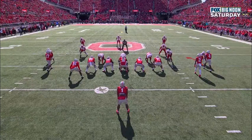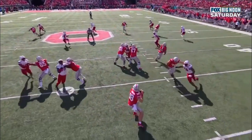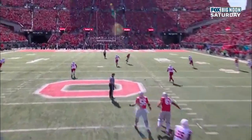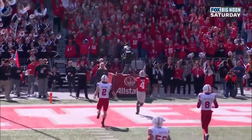So he lines up on the outside, and then watch him just beat everybody to the interior. And folks, watch his speed. He's urgent with his speed, and he's right down the seam. No one can catch him. This is what's so shocking. At 220 pounds, he's fast.